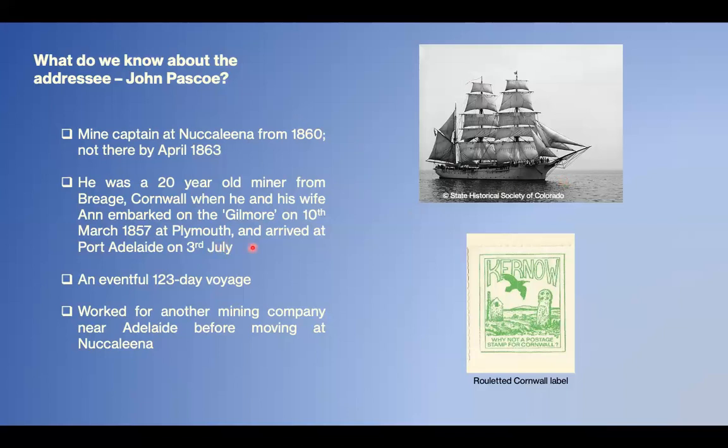Anyway, John landed in July 1857, and he worked for another mining company near Adelaide before moving to Nucalina. So a mine captain is somebody who's an experienced miner. He's like a foreman of the mine. John had been mining for a number of years before he emigrated to Australia. So he'd probably got a good 10 years experience before he went to Nucalina. So the link to Cornwall is the critical link here.